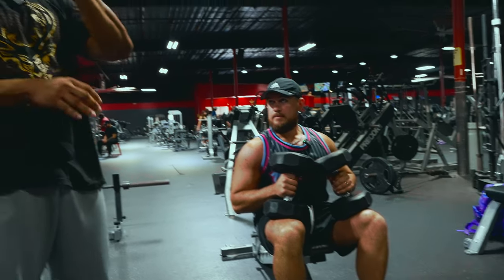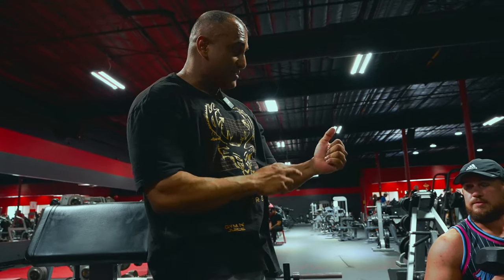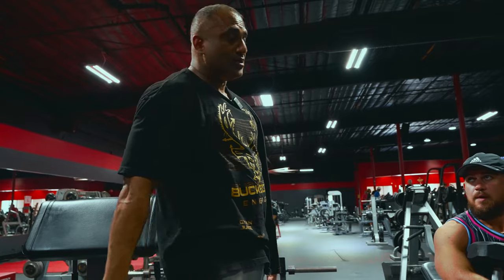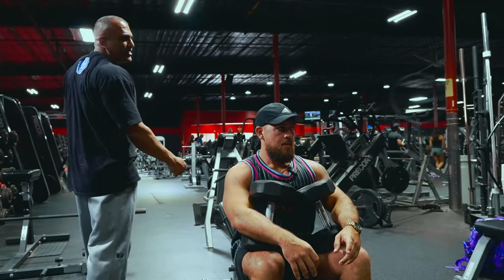Guys who have weak wrists, for sure, by the wrist. But if your wrists are strong and you're stabilized, definitely get right at the elbow. That's my opinion, but everybody's varies, you know?